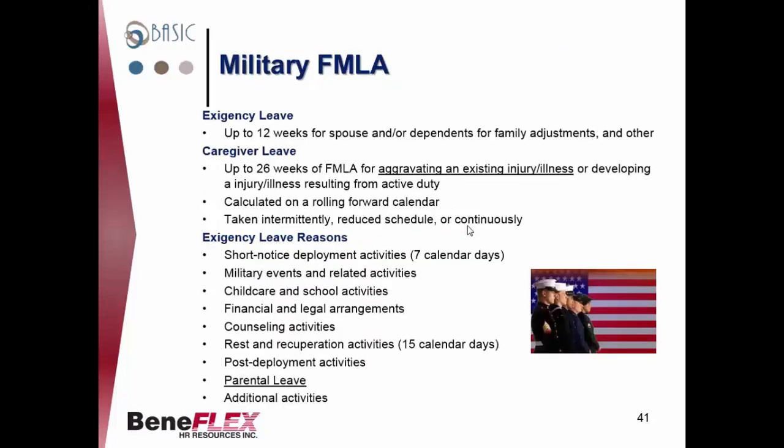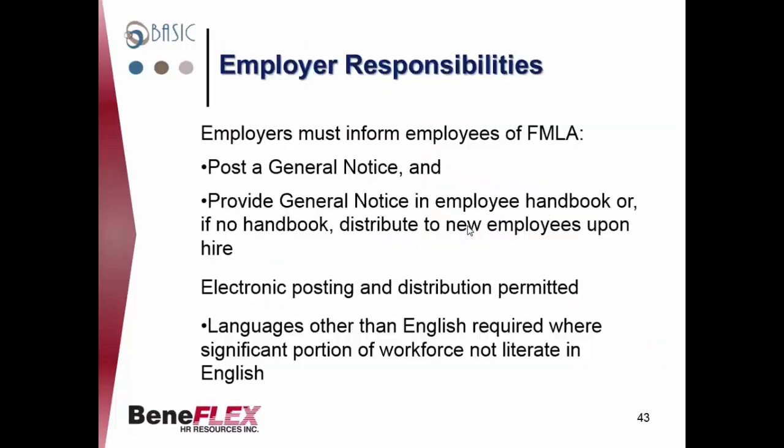Military exigency leave. Out of all that stuff that we do for our clients across the country, less than 1% of that has to do with military, not very much at all. So I'm going to gloss over this. If you have any specific questions, just ask me about that. I'd love to talk to you about it.